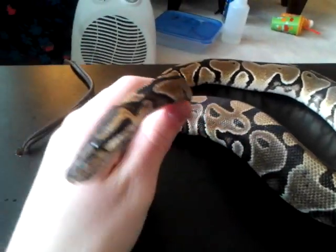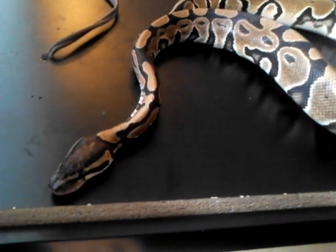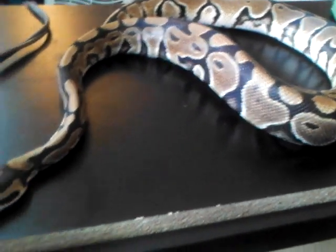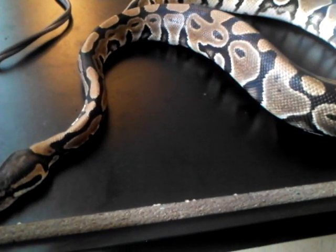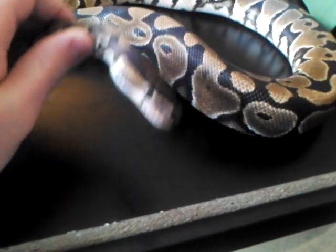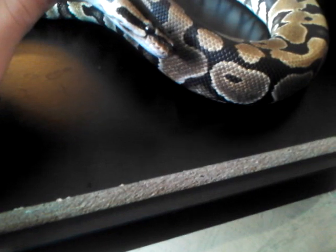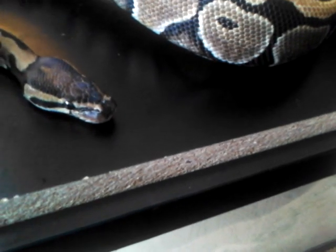As you can see, I don't want to say that this snake is basically dead. But I thought I'd pull her out, and the day that I pull her out for you guys, she's not moving around or anything. Yesterday, she was at least moving. She's moving ever so slowly. And this is very, very bad.